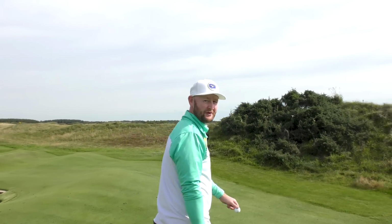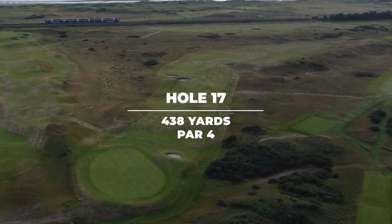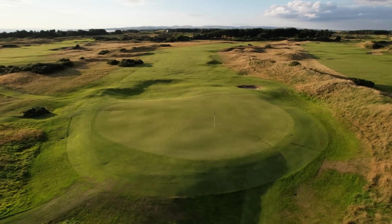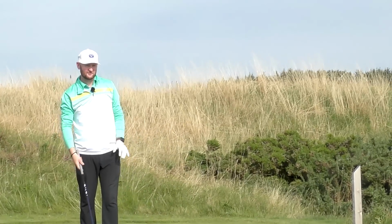I'm feeling it. Birdie eagle finish. Get deep in that red. 438 yards this 17th. The course itself is 7,200 when I've just checked. No wonder it feels like a slog. I'm used to playing Warrington at like 6'2".